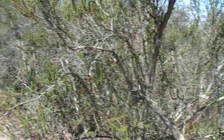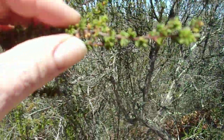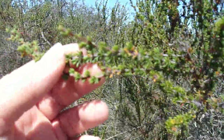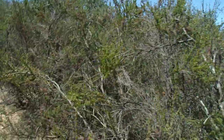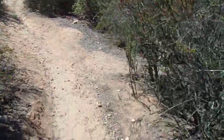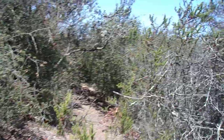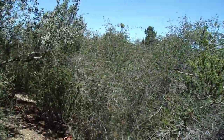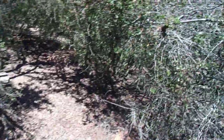This chamise right here looks almost intermediate between the coastal blunt-leaf one, the obtusifolium variant, and the regular fasciculatum variant. This one seems to be kind of intermediate. Leaves are a little bit longer, but still got a little fleshiness on them. There's jade plants everywhere over here.